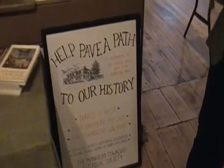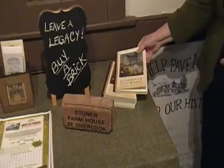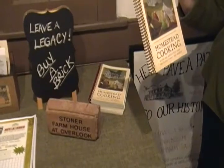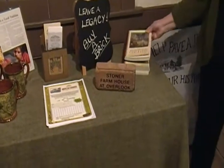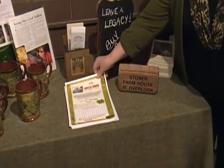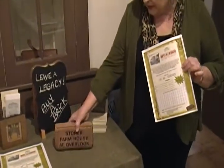Township. A few items that we have here for fundraising is the Homestead Cookbook, which is put together by the Stoner family and friends. And that's very popular. It's only $10.